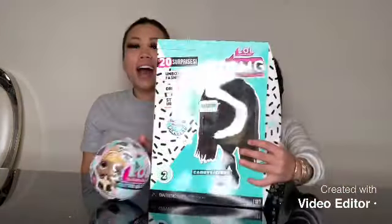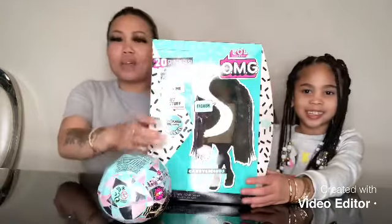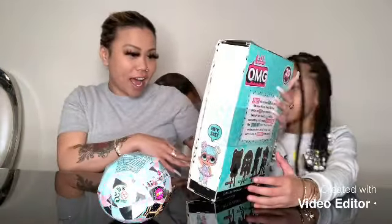But today, Juicy wanted to open up her new LOL dolls. Rolling them on in, Juice. Ta-da! Having a girl is so much fun because you never know what they got.